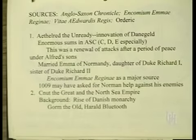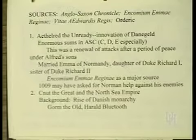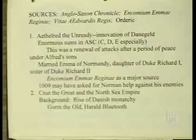The Vita Eduardi Regis is the life of King Edward. It's also written by one of the monks of St. Bertin, who also wrote the life of Emma, the Encomium Emmae Reginae. And it was commissioned by Queen Edith, who was Edward the Confessor's wife. And I forgot to bring that tonight, but that's, of course, a major source for what we're looking at tonight.